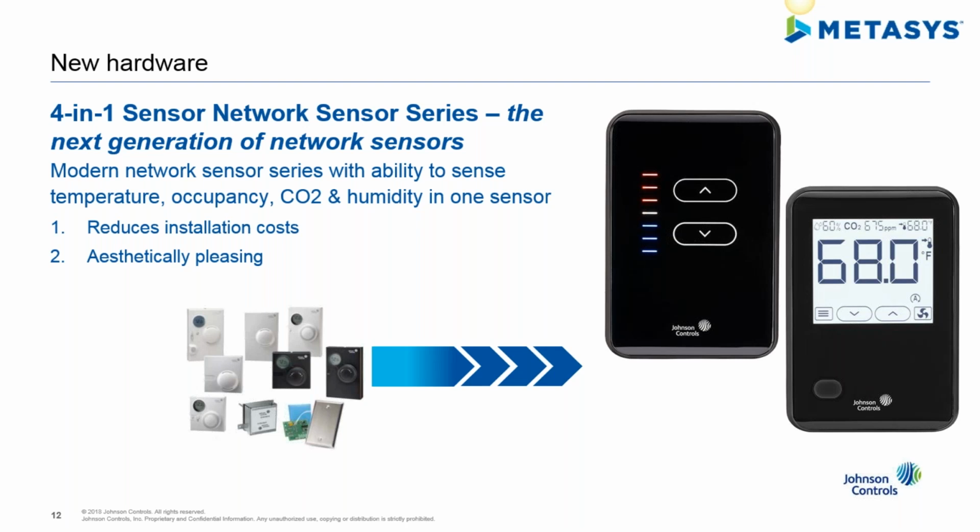And in addition, we're adding a series of models that feature four sensors in one package. And we call those the four-in-one sensors. It can sense temperature, occupancy, carbon dioxide, and humidity all in one package, which could potentially save you some installed cost if you require all those sensors. And you don't need to muddy up your walls with two or three or maybe even four individual sensors, only the one.